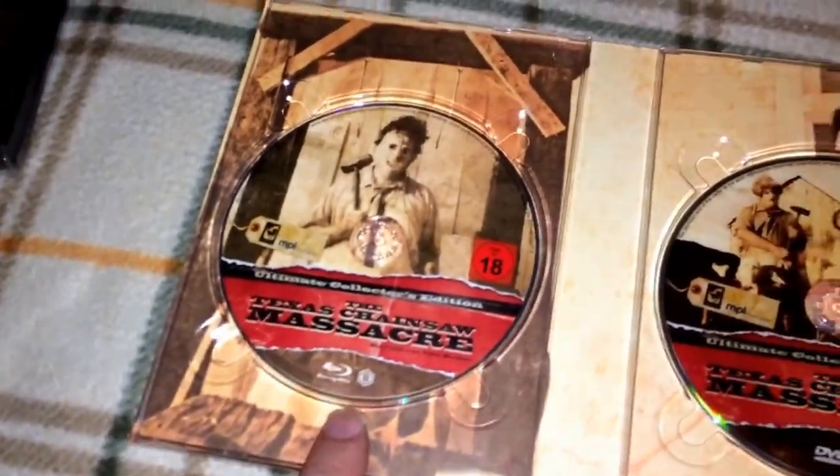It houses the 4 discs there. You have the Blu-ray, it's region B. You have the DVD, region 2. And then you have 2 bonus DVDs that are also region 2 that have all the special features. And then here you can see a panoramic view of one of the classic scenes from the film. So that is the German edition of Texas Chainsaw.